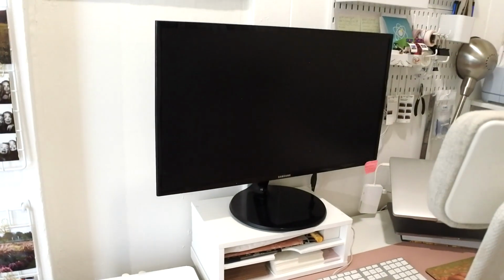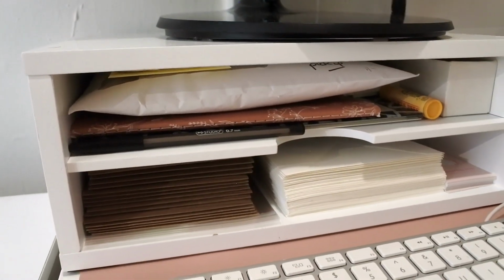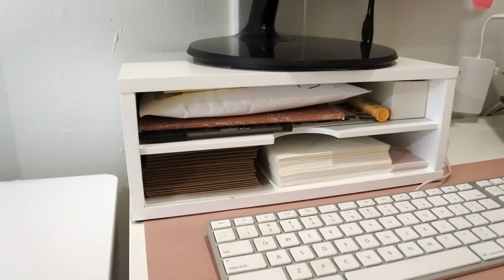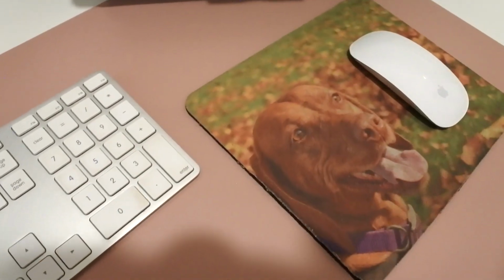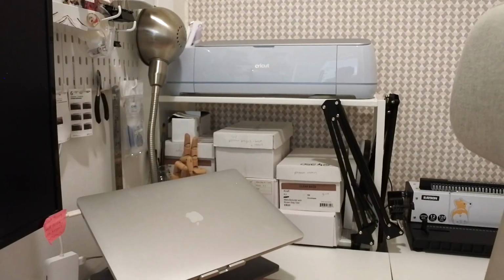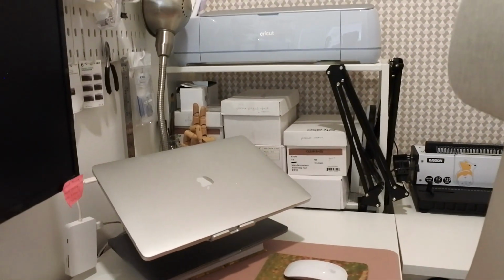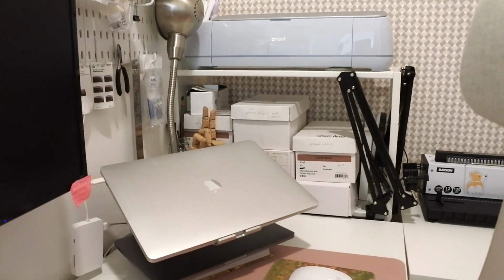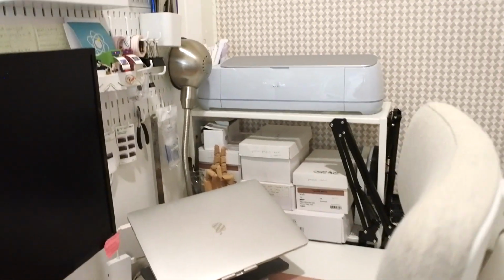For my desk, I've got my monitor. Underneath here is all my stuff for sending Etsy orders. Keyboard, my computer, a mouse pad with my parents' dog on it that my sister made, Cricut with all my extra supplies and stuff. I know that's not the cutest to have all those paper boxes there, but I need them and it works, so that's what we have.